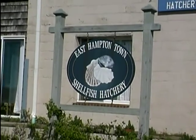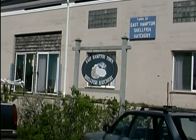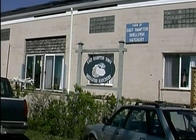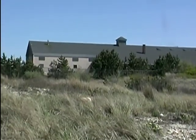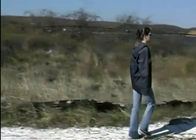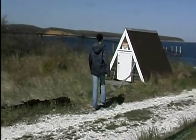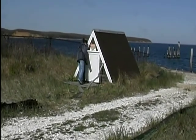Housed in one of the last remaining buildings of the Navy's World War II torpedo testing range, the East Hampton Town Shellfish Hatchery is located on the shore of Fort Pond Bay in Montauk. The day starts with a trip to the pump house to begin the flow of water to the hatchery.